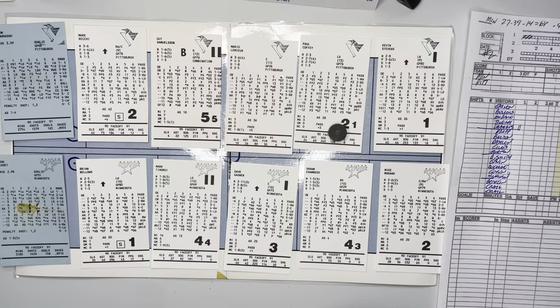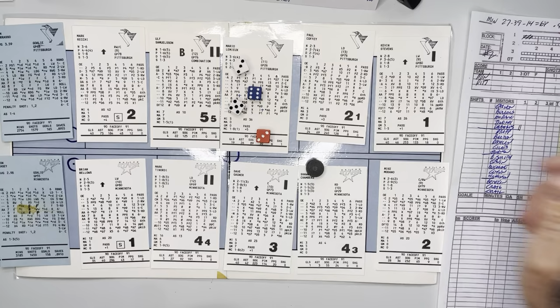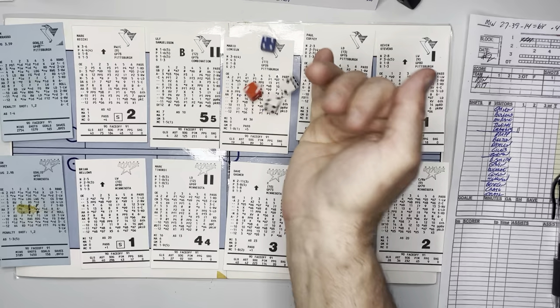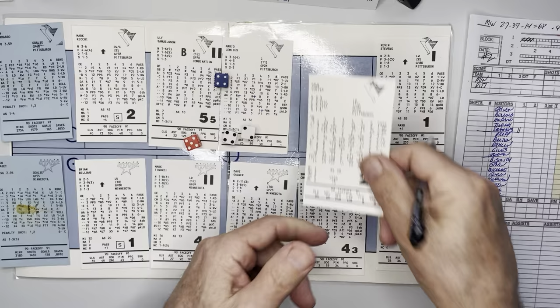So Coffey has the puck and it's a 6-8. If we take a look on his card, a 6-8 is going to be an X, which is a penalty. So I'm going to check that off and we're going to see what type of penalty it's going to be. This is even. So we're going to check even and number 6. You have odd and even on the blue die. Even number 6 is an A. So it's a quick reference on the penalty chart. And an A is coincidental minors. So it's not going to be a power play situation. It's going to be coincidental minors.